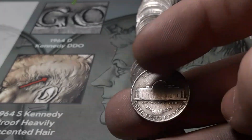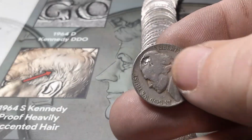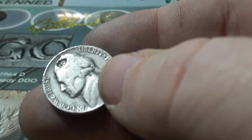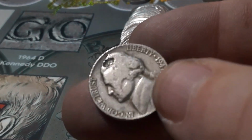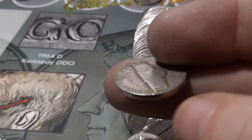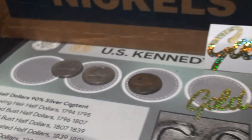And the second one in is going to be a 1941. And we got a Denver mint mark. It looks like some kind of, I don't know what that is. It's like someone beat it with a nail or shot it with a BB gun maybe. I don't know. You can see it coming out the other side right there. So we got a 1941 and a 1944.